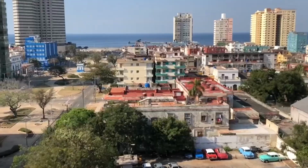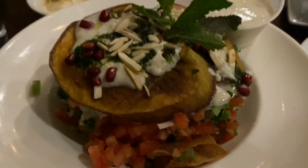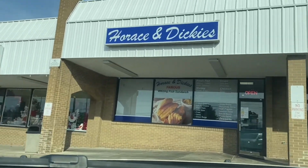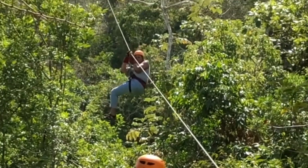Come along with me as I travel to new places, eat new food, try new things, eat some more food, highlight Black-owned businesses, and all other matters of carrying on.